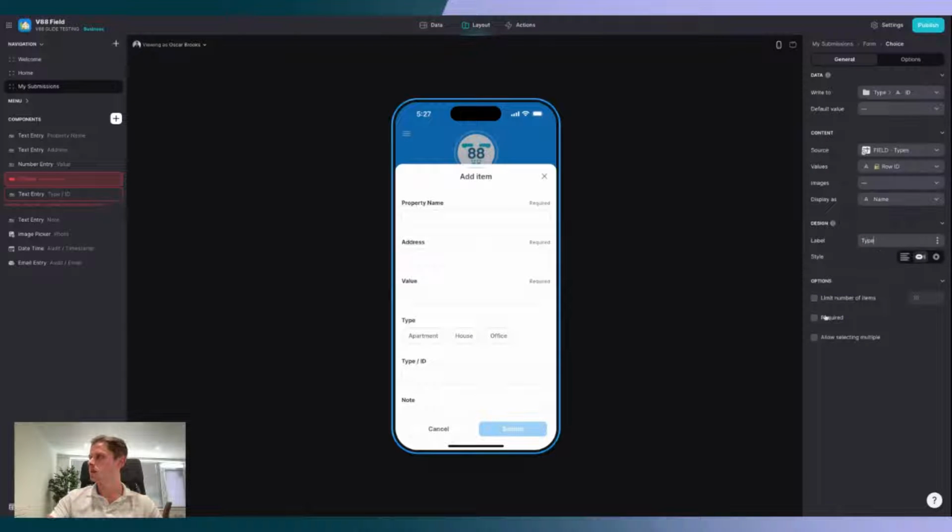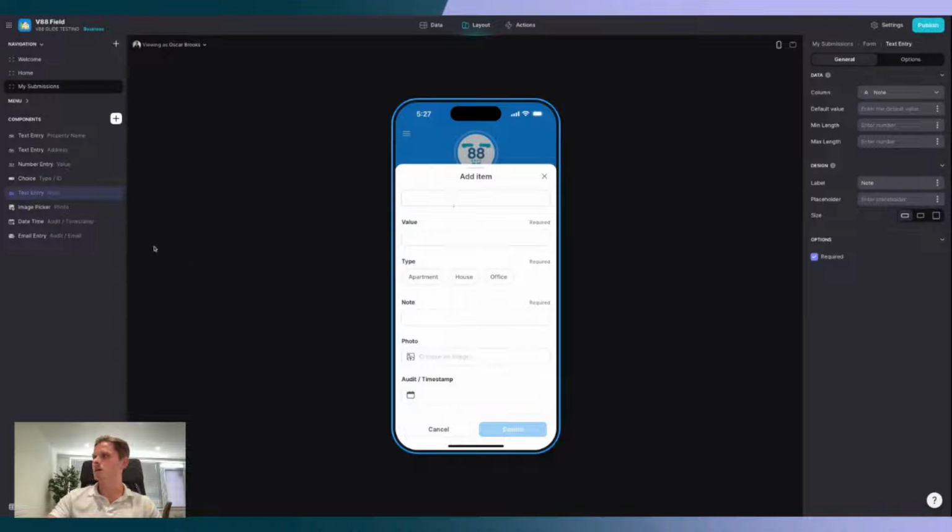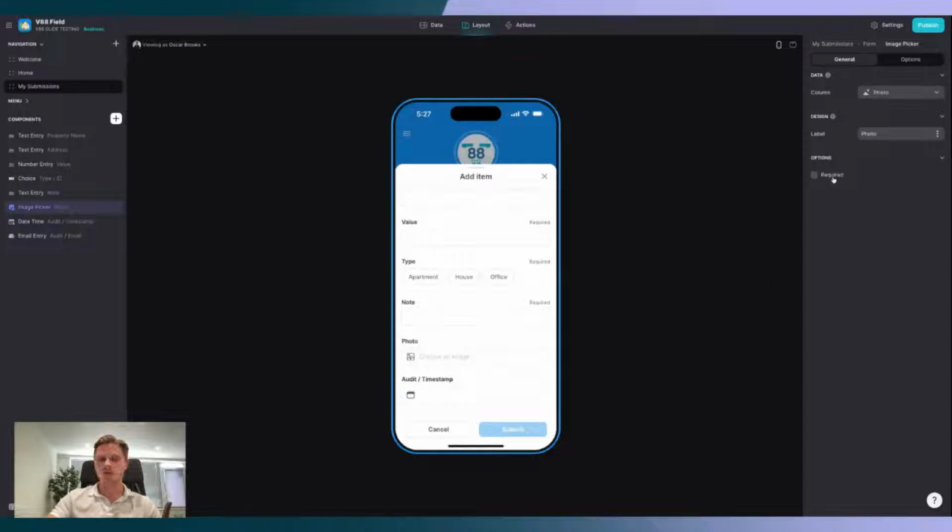Like that. We'll make that one required. And we can remove this. Great. So the next one we've got is a note, which again we'll make required. And finally, a photo. Now, there's these two values here where we want to collect when and who submitted it.